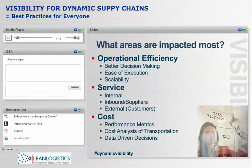Now, that's that critical area, it's about building the foundation for your supply chain operations. We're also going to be touching on service, and that's where we're going to take that foundation and apply visibility to service where we can more effectively care for those all-important customers. And, of course, cost. As we all know, visibility to cost is paramount and is the end goal of all the work that's being done in operations and service.